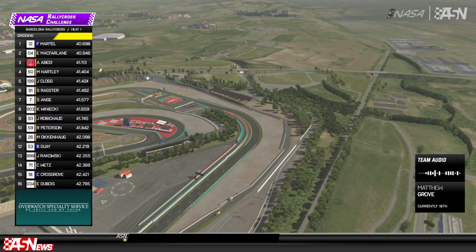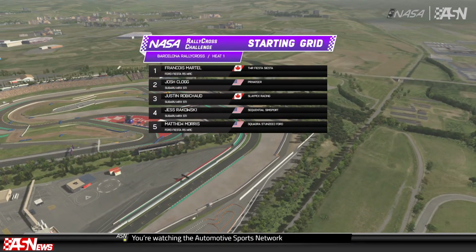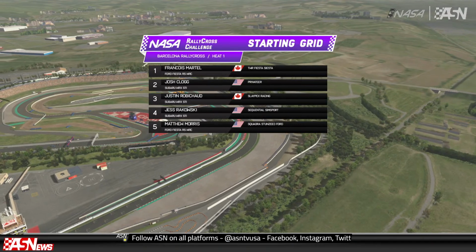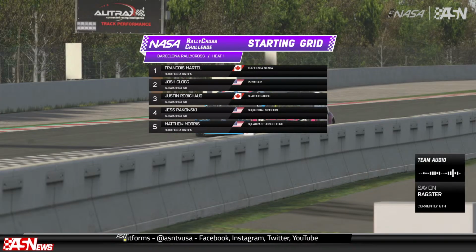Grid for heat number 1. Francois Martel on pole position. Josh Klog, Justin Robichaux, Jess Rakowski, and Matt Morris. Just trying to find someone on track. There we are. So Martel, Klog, Robichaux, Rakowski, and Morris.